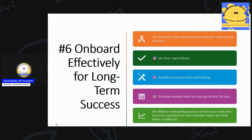Please, if you don't do anything else, set clear expectations. Make sure it's documented and it's explained verbally in the onboarding process. Provide the necessary tools and training. This is also where, as an HR consultant, I work together with you as a business owner to develop the proper training, to provide the proper tools so that when that person starts, they can hit the ground running and truly help your business thrive.